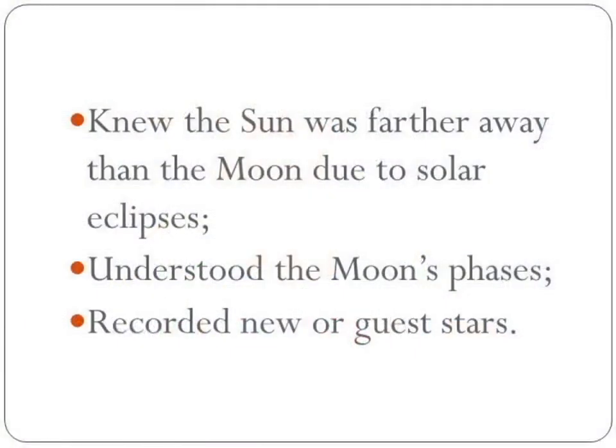They also recorded newer guest stars. And these were stars that weren't there the night before that flared up very brightly and in some cases would be brighter than the sun.